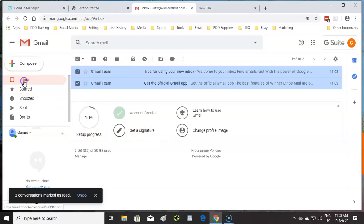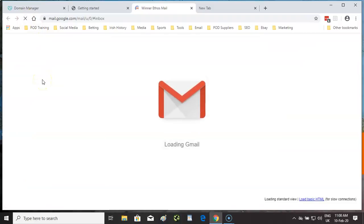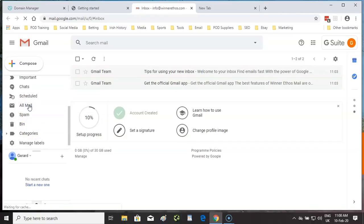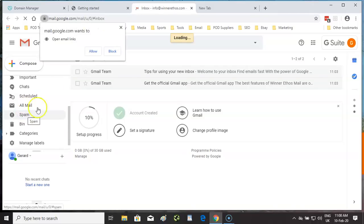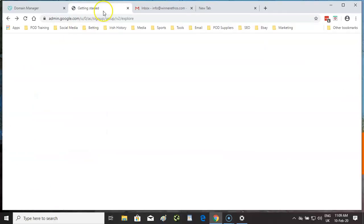Now we still haven't received the test one. So I'm just going to refresh the page and see does it come in. Now, did it go into our spam? I doubt very much if it did. All mail, spam. No. Nope, nothing there. Nothing there.